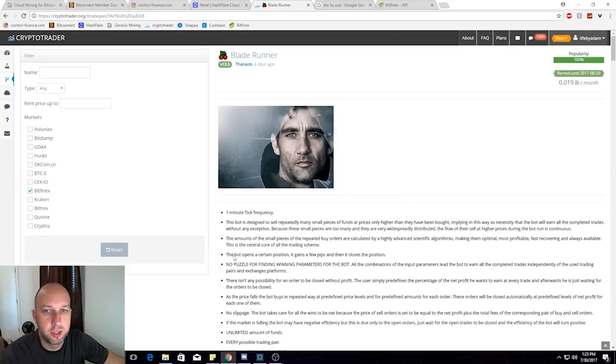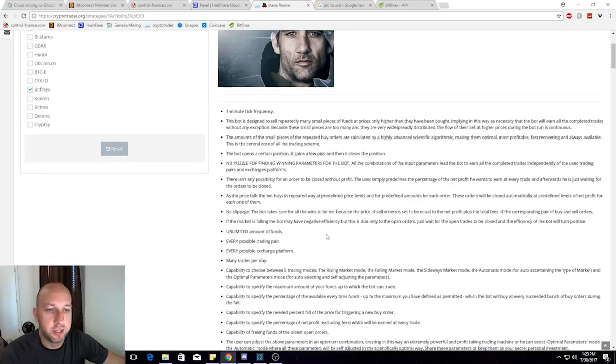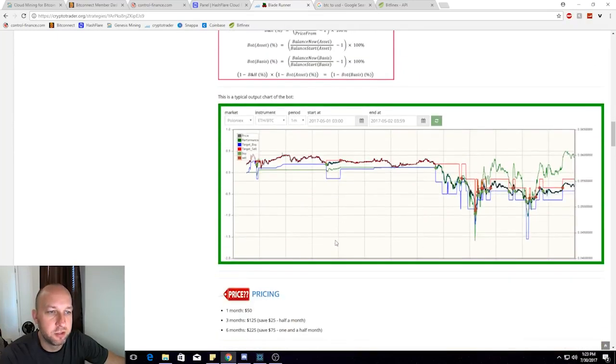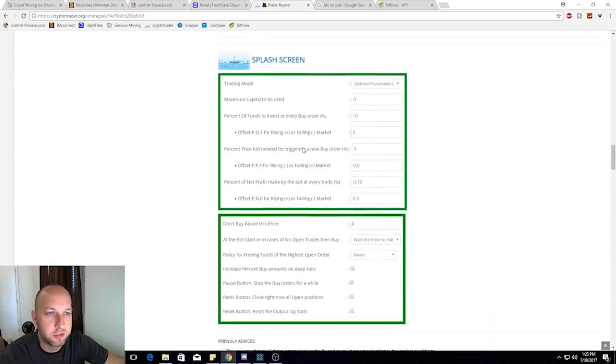So you can look through them. As you click on them, it'll take you to a page similar to this. It gives you a lot of information about the bot, how it operates, some guidance on how to set it up, and explanations of the data that it's outputting into the log. Here you've got some mathematics of how they figure all of those things, and a chart of what the bot puts out. So 1 month $50, 3 months $125. So there's your cost for it.